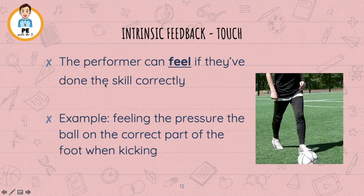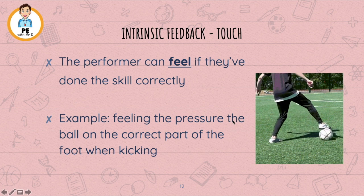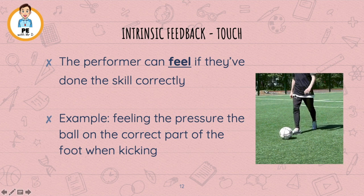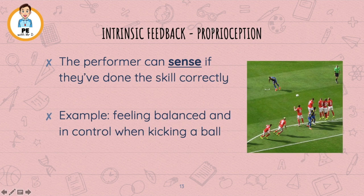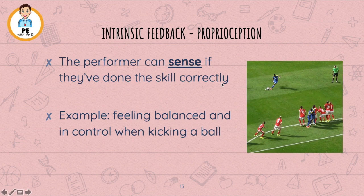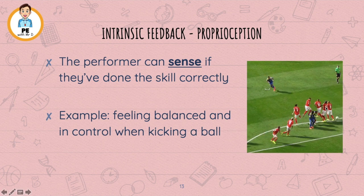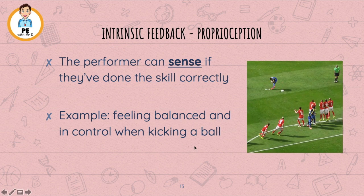Next we have touch. The performer can feel if they've done the skill correctly. An example is feeling the pressure of the ball in the correct part of the foot when kicking or dribbling, as shown in this video here. And finally, we have proprioception. The performer can actually sense if they've done the skill correctly, feeling things like balance and the pull of muscles and ligaments. An example here, when the soccer player is kicking the ball, they feel balanced and in control.